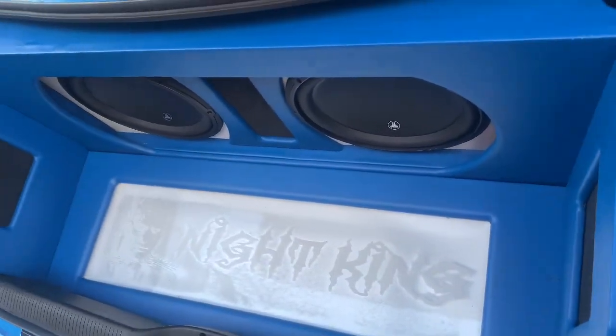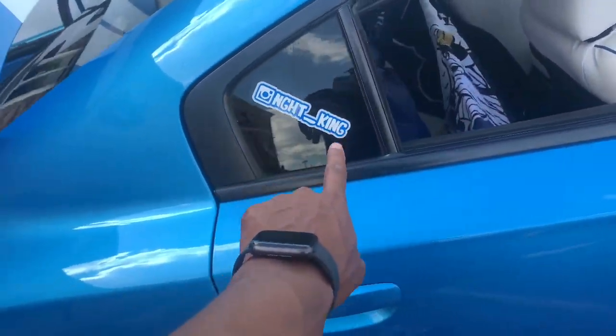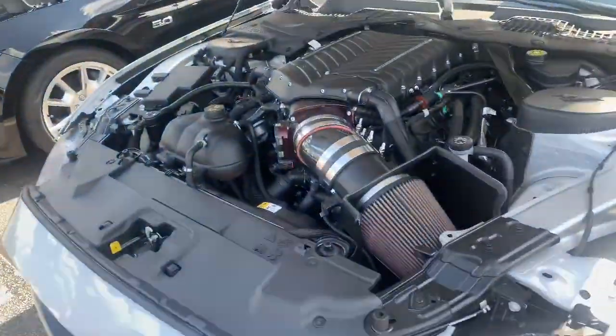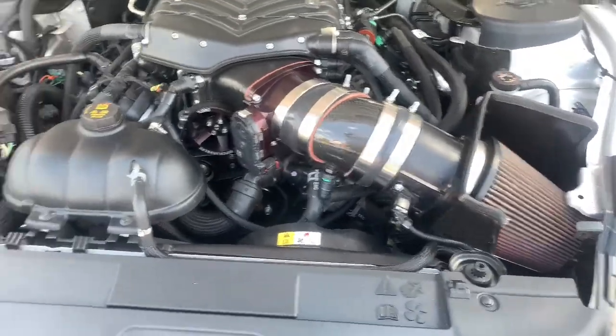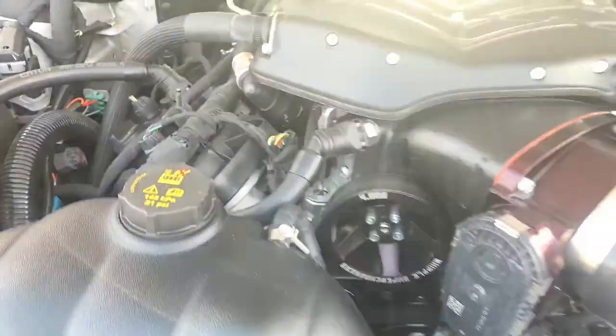Camera can focus in, Night King. And you guys wanna follow my G right there, Night King. Dope build, man. Give him a follow on there. With the Whipple supercharger on it. Intake. He actually has the pulley on there too.